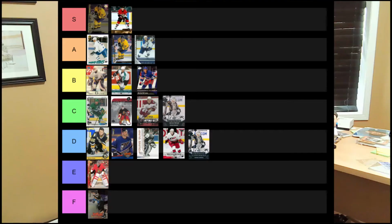Some of your most notable Young Guns in this year's set includes Taylor Hall, Jordan Eberle, Tyler Seguin, Nazem Kadri, and Robin Lehner, to name but a few. Let's see how these two stack up in our eyes. So 2010-11 Young Guns, the English version gets an identical ranking to 08-09 with a C rank. The French goes down to a D rank, however, because of that incredibly busy Young Guns logo on the bottom.